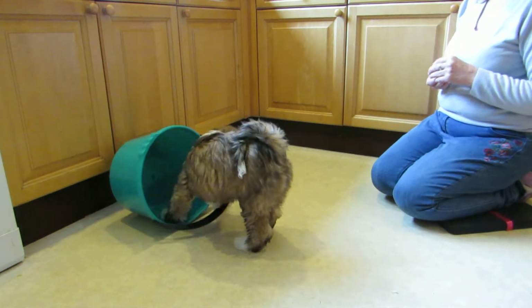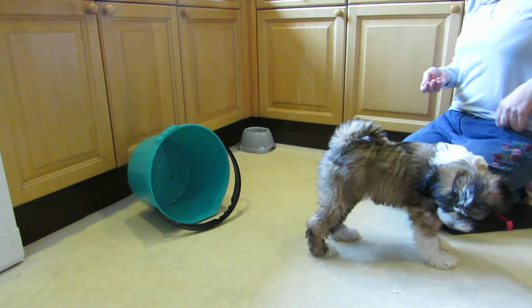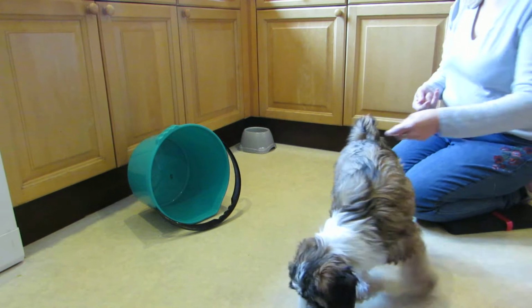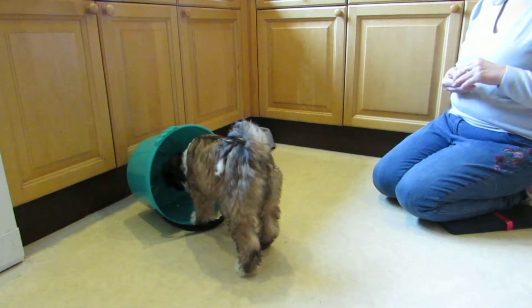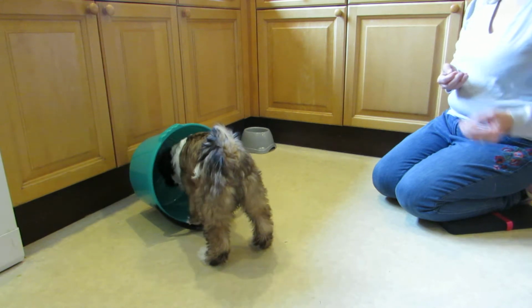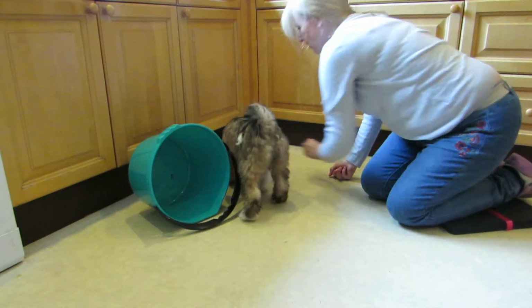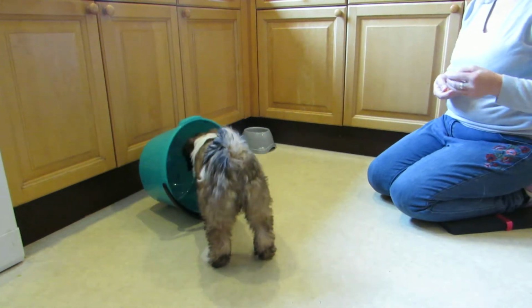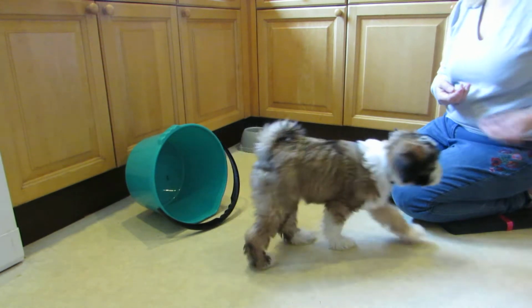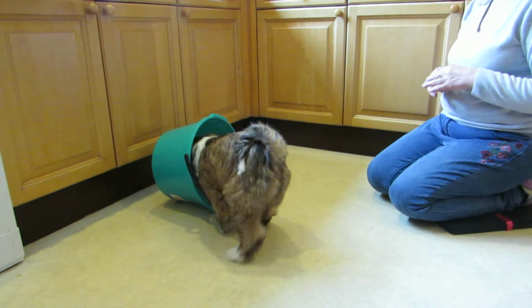Good girl. You see, she put her feet right in. She even got caught in the handler and she's not so bothered about that. So we'll just build it up. Ready? What's this? Good girl. Again? Oh, we missed. Ready? Go. And you see there's quite a bit of movement in the bucket when she steps into it, depending where she steps, but she's not bothered by it.